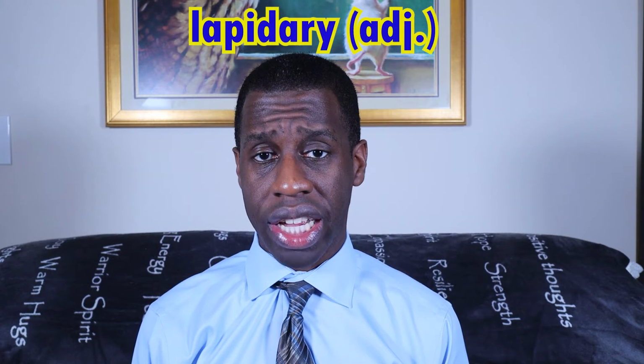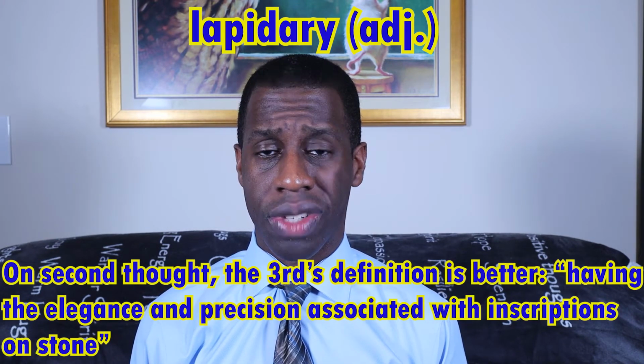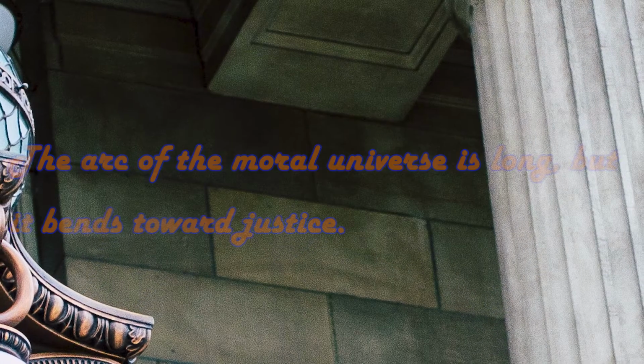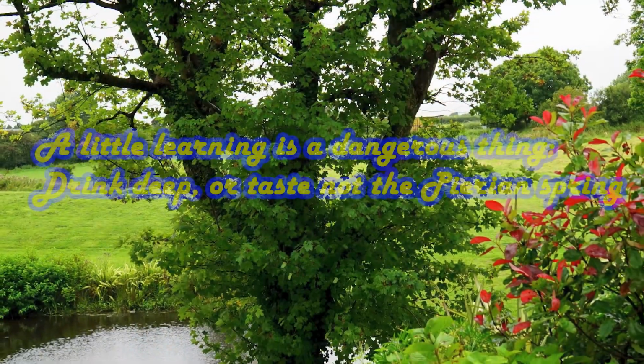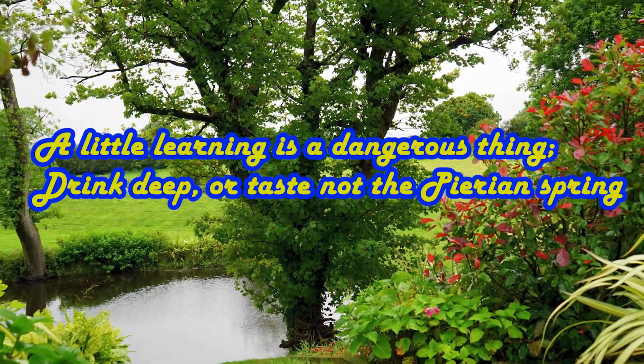According to Merriam-Webster's Second, it means suitable for monumental inscriptions. It's a powerful word that describes powerful statements. For example, one might easily characterize Dr. King's famous line that the arc of the moral universe is long, but it bends toward justice, as having a lapidary charm. So too with Alexander Pope's famous apothegm that a little learning is a dangerous thing. Drink deep, or taste not the Pierian spring.